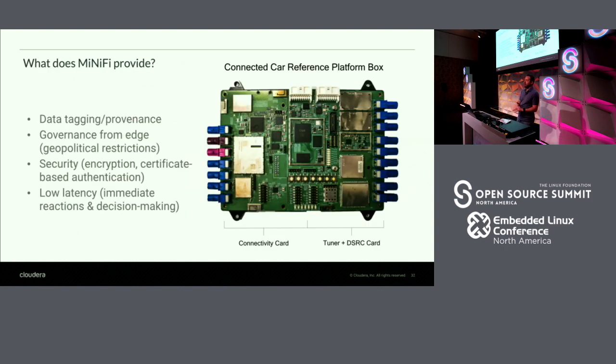And then what does MiNiFi actually provide at the edge? Data tagging and provenance; extending that reach of provenance is really critical. This is a Qualcomm chipset that we used on a connected car implementation. It has two radios, one is LTE, one is Wi-Fi. When you're driving this around and you want to offload data, I'm sampling the CAN bus 1,000 times a second, getting steering wheel orientation, brake temperature, engine temperature, oil pressure, all this kind of stuff. That might be really important information and I need to send it back as soon as I get it in. So if I'm in range of a Wi-Fi connection, I'll send it over that. If I'm not, I need to send it over the LTE radio. I don't care that it's more expensive both in power and cost.